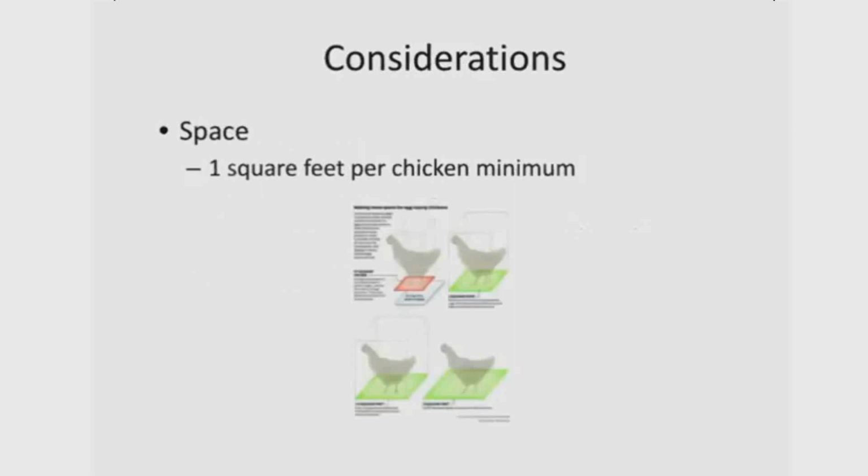For space consideration, you need at least 1 square foot per chicken, minimum. The battery cages, that is out the door. Again, I have nothing against that, it's just, maybe picture yourselves being in a tight space. Oh, I know, it can get pretty hectic in there. So you give them enough space.